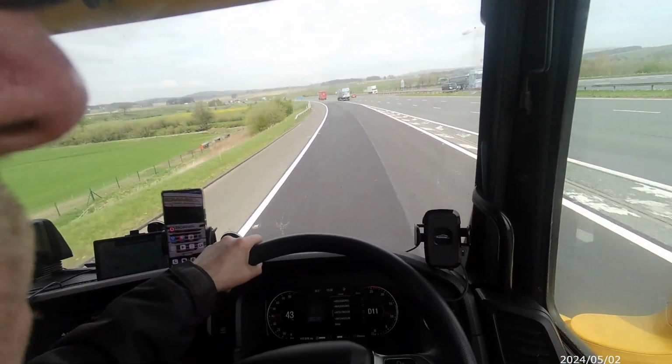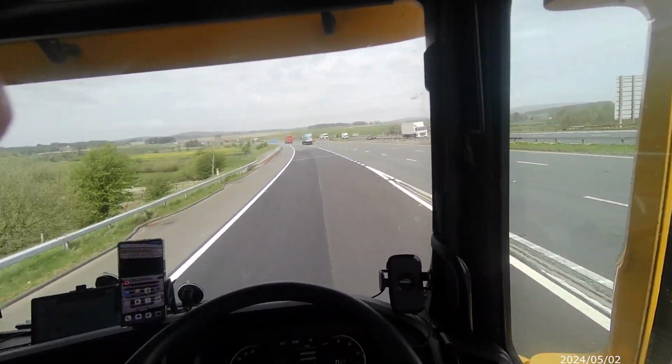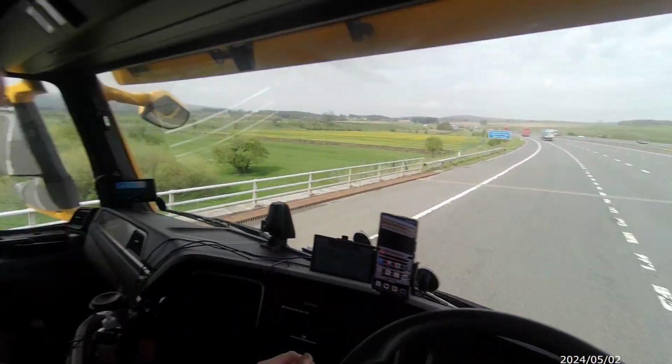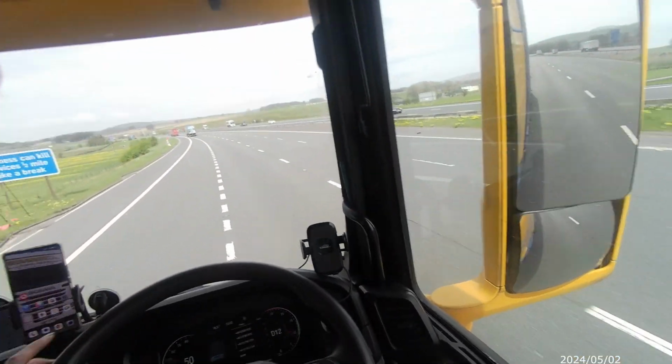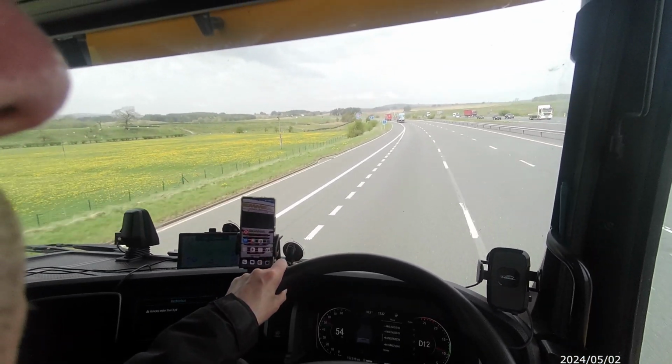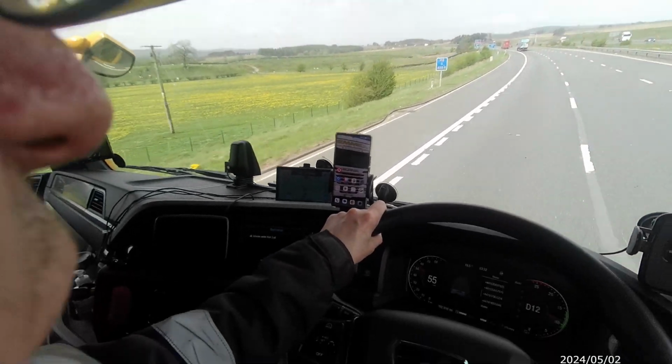So be warned, if you're going to be doing distance work, either make sure you've got a fair few quid with you, or make sure you've got plenty of food packed up. So it is what it is.